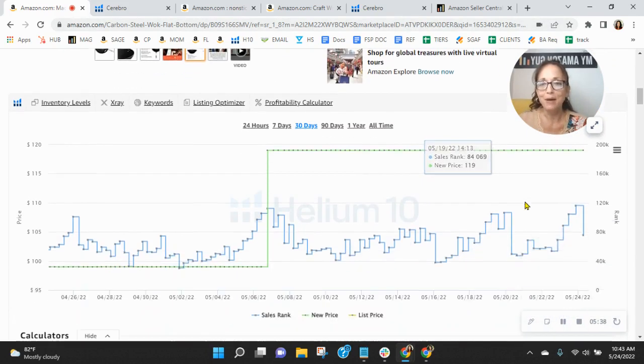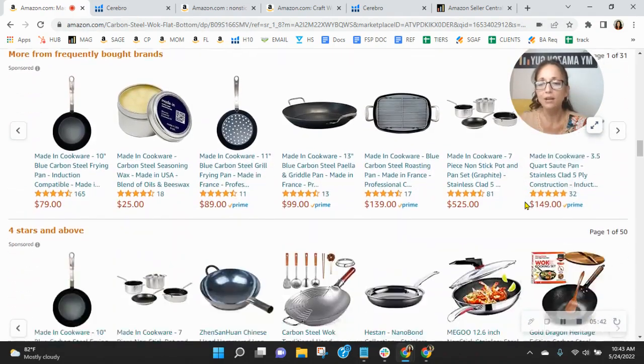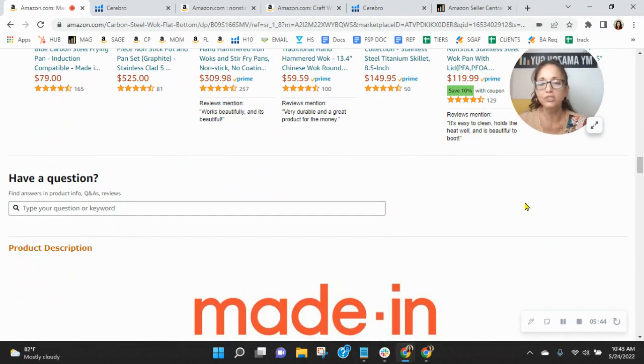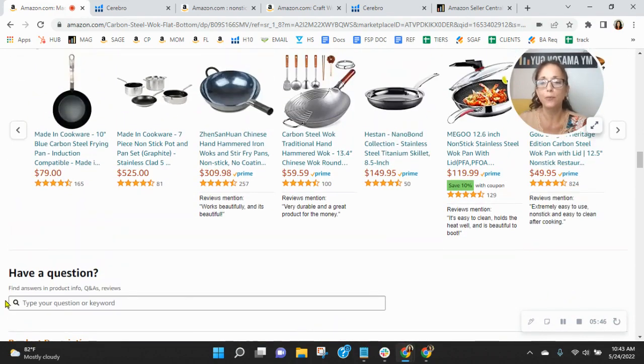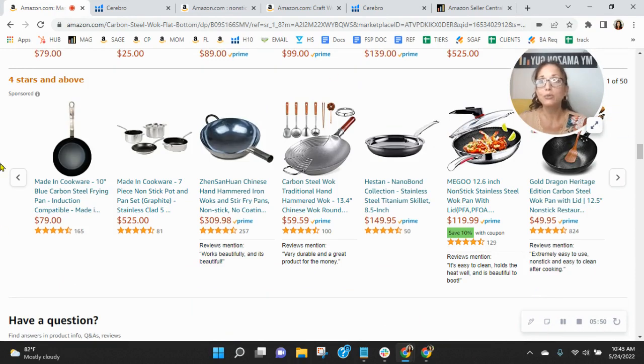Now, let me show you that module. If you do anything today, please log into Seller Central, and right above product description, you will see a brand story. So right here, it goes right above product description. So that's where you can put the Made In Cookware logo. Talk about how you got your start, why you do what you do, what makes you so unique and special. You can even include a hyperlink and links to other products, to your brand store, all of that.